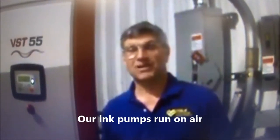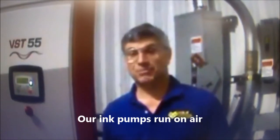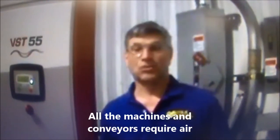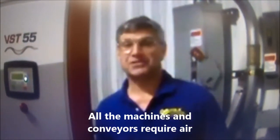We need air in this plant to run just about everything in the plant. All our ink pumps run on air, the pneumatic ink pumps, and we need air to move our air cylinders, to move all the rolls and pistons that are in the machines, and our automatic conveyor system to deliver the product to the trailer trucks is all run with air also.